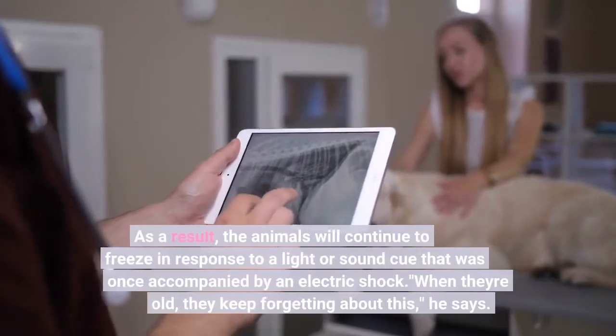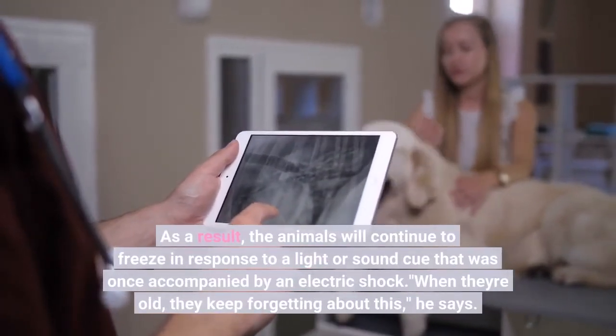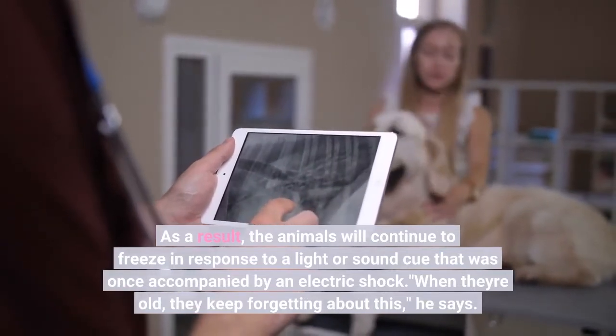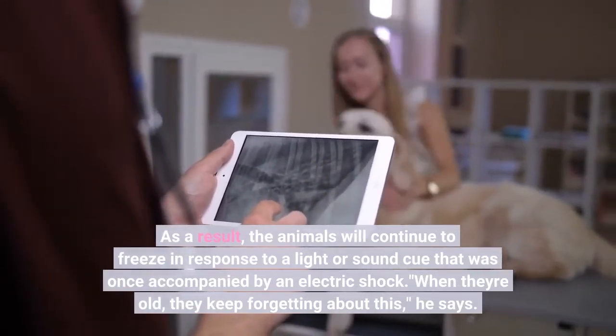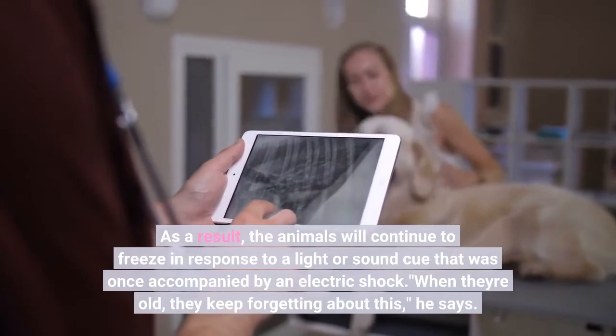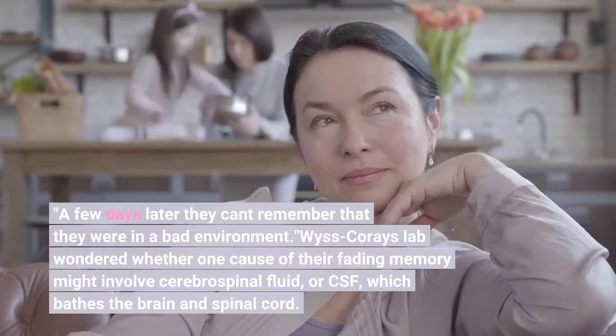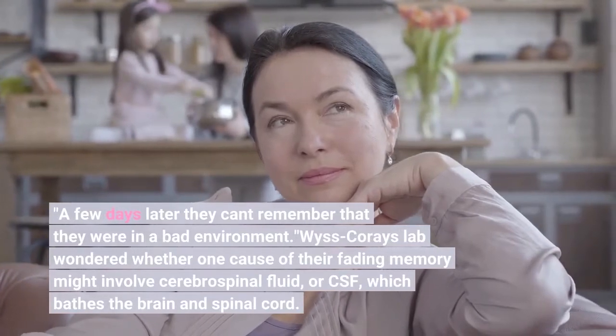As a result, the animals will continue to freeze in response to a light or sound cue that was once accompanied by an electric shock. "When they're old, they keep forgetting about this," he says. "A few days later they can't remember that they were in a bad environment."